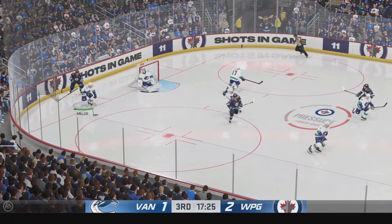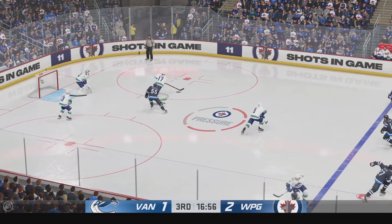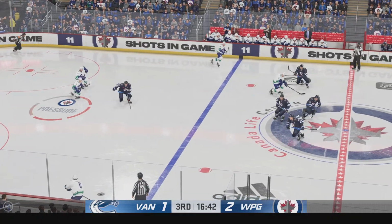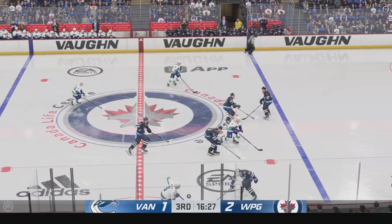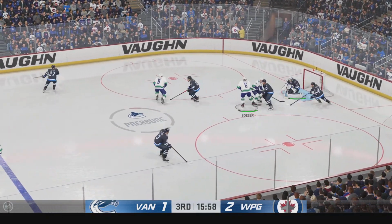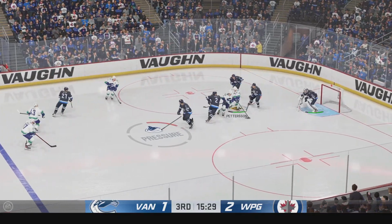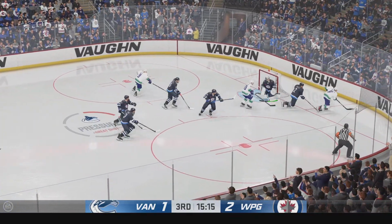And there's another stop. He reads this play perfectly, James. He gets tight to the shooter. There's no room to put it by him. And he gives it over to Besser. Vancouver's ready to go on the attack. Great heads up play in the defensive zone. Here's a blast. Gives them nothing in front.